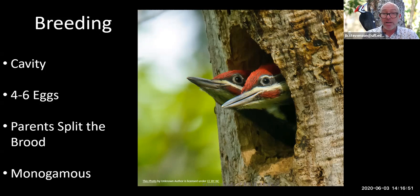They only have 1 brood per year. If something were to happen early in the season and they were to lose their nest or their eggs, they could try again, but they will create a new nest cavity each time for each set of eggs. They do not reuse their nest cavities. However, the cavities that woodpeckers produce can be and are used by other species of birds who might be cavity nesters, squirrels, flying squirrels, other rodents and snakes. All kinds of things can take advantage of the work of the woodpeckers.